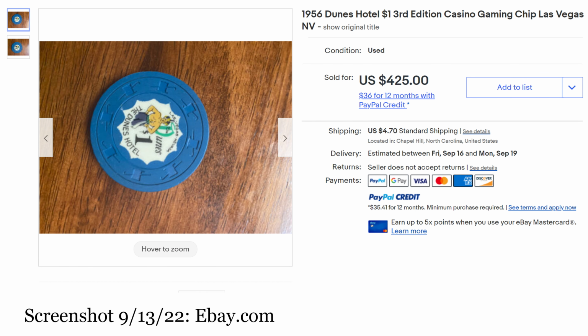Number 7, we have the 1956 Dunes Hotel $1 3rd edition casino gaming chip in Las Vegas, Nevada, sold for $425 on August 28th. Now, the Dunes Hotel is one of those places that I don't feel like needs an introduction. It's where the Bellagio sits now, always one of those prime real estate situations where it's just right at the heart of the strip.